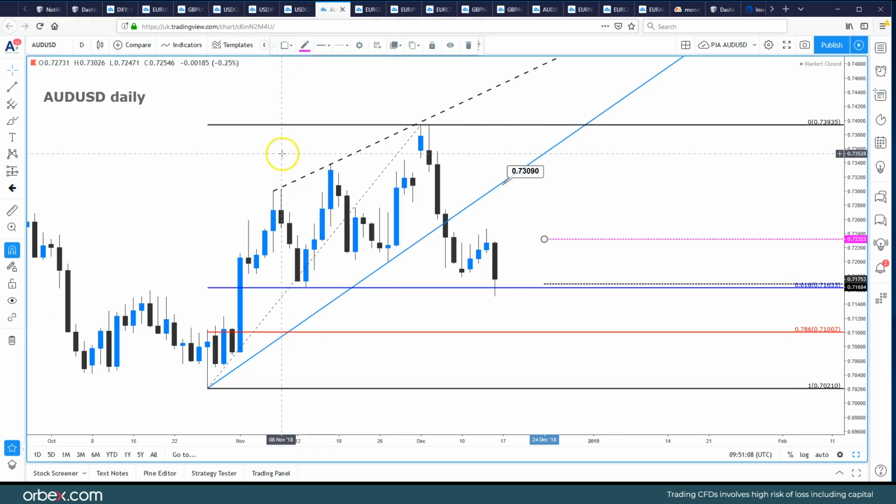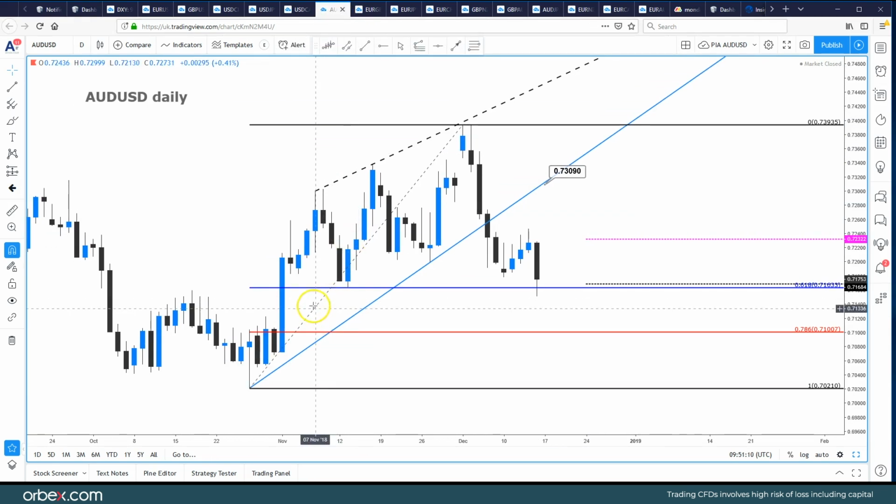Aussie dollar, we've broken this wedge formation to the downside. It's not been impulsive. Yes, we've had another move. We've stalled close to a previous swing high. In fact, this area has been quite pivotal. We've got a 61.8% pullback level at 71.63. We've got bespoke resistance at 72.32. We've got bespoke support at 71.75.